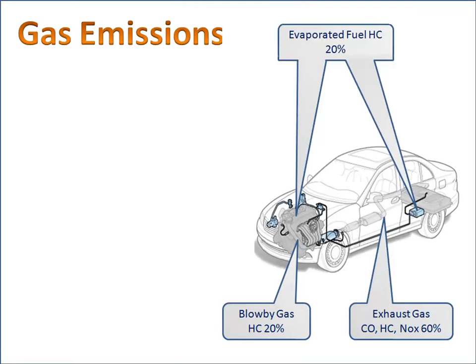The source of evaporative emissions is mainly the fuel tank. Since gasoline is a fuel that will readily vaporize, the more open the fuel system, the more fuel vapor can escape. The ambient air temperature also plays a part in this. The hotter it is, the faster fuel will vaporize.